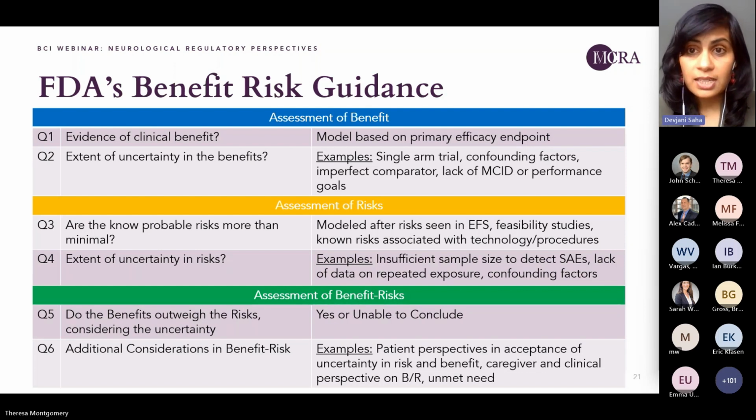And then when you go to the assessment of risk, it's a very similar outline in that you need to identify the risk, especially ones that are more than minimal. And you can also look at the uncertainty in your risk, right? So do you have sufficient sample size in order to detect a serious adverse event? Do you have enough data on repeated exposure to your device, as well as, how do confounding factors color what you see in terms of the risk presentation?